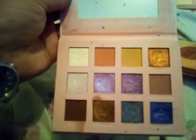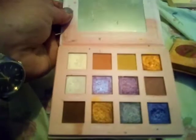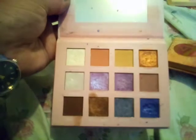Okay, here we'll move on to some more designer brands. So designer brands, one of my favorite brands. This is the Wonderlust 12 shade eyeshadow palette. It has shimmers, duochromes, and mattes, and it's fantastic quality. It's a fantastic palette. I'll be keeping that.